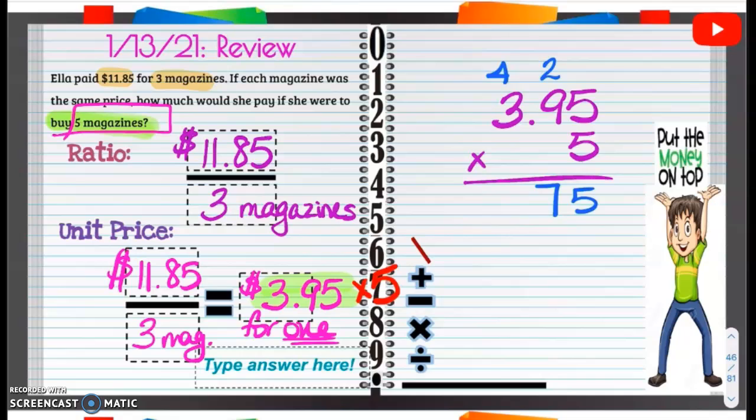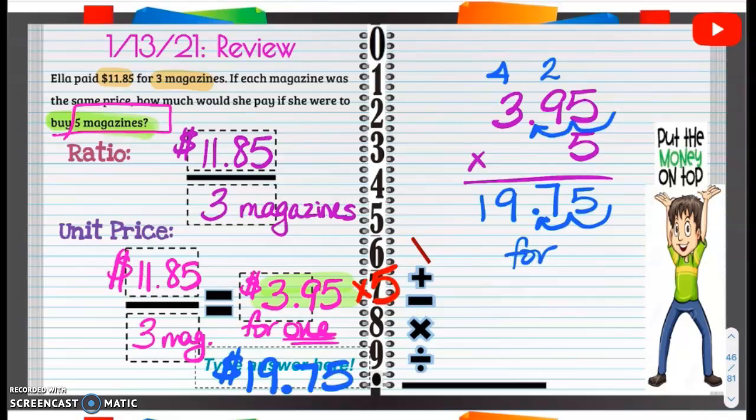3 times 5 is going to be 15. Plus 4 is going to be 19. The decimal goes in 1 and 2. So we have $19.75. That is going to be our answer. And that is for 5 magazines.